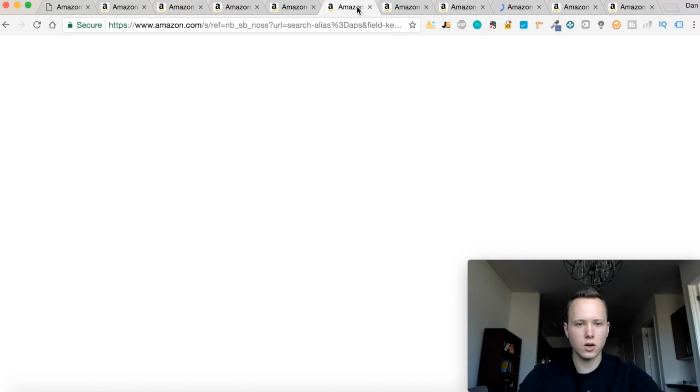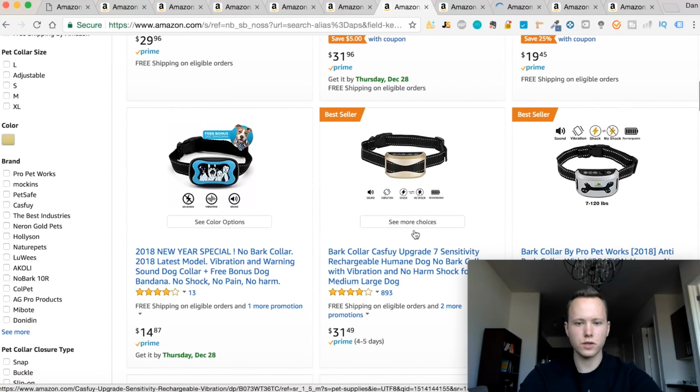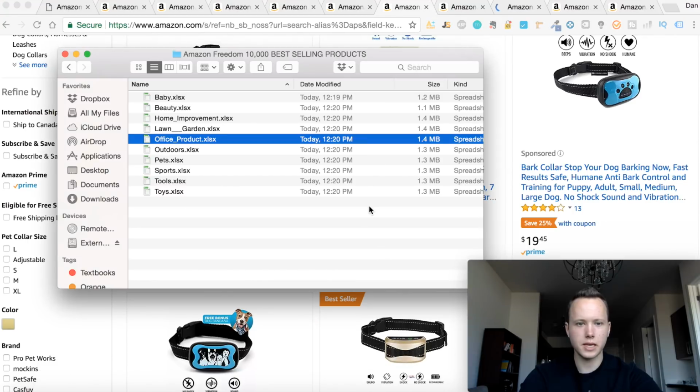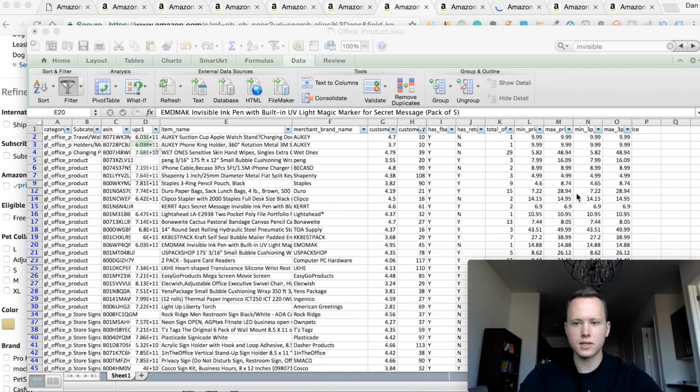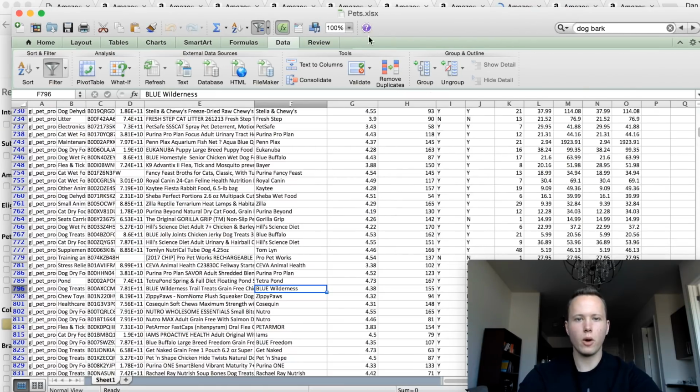And let's actually go on another one right here. The third product that I found using this method, I actually found in pets as well. So I'm going to show you where I found this. Obviously in the same list here. So let's open up pets. And it's this dog bark collar thing. So if I open this, now I have pets open again.